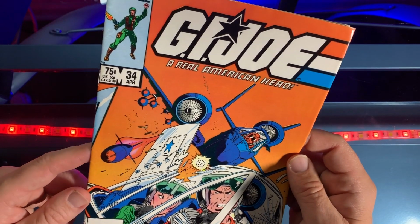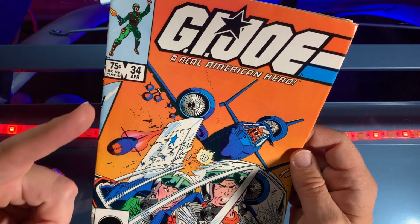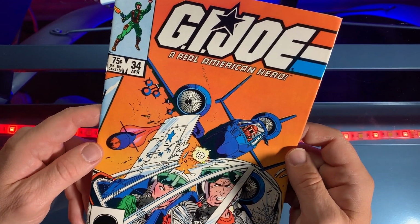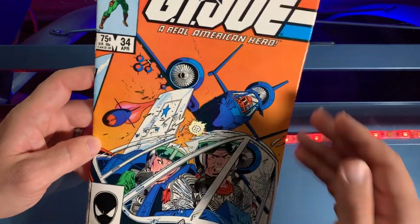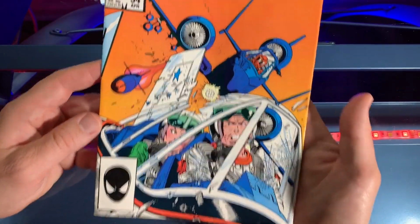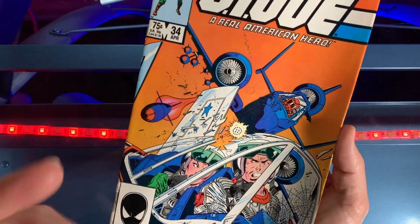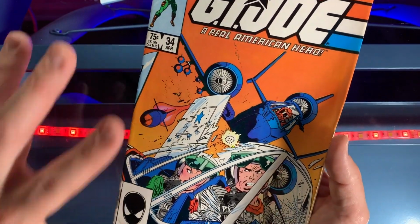It's GI Joe issue number 34, one of the very best GI Joe comics in the entire series, and it's a great series, so that says a lot. This has one of my favorite covers, which accurately depicts the kind of action and excitement that we're going to experience in this standalone adventure.